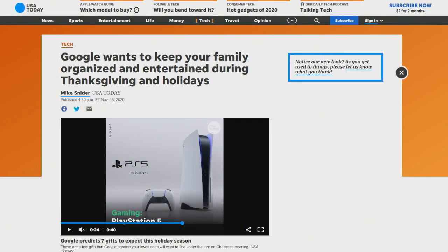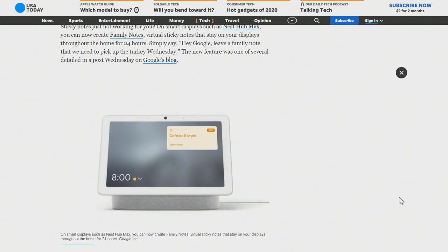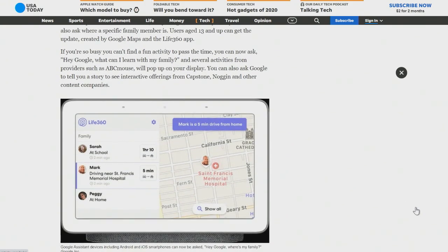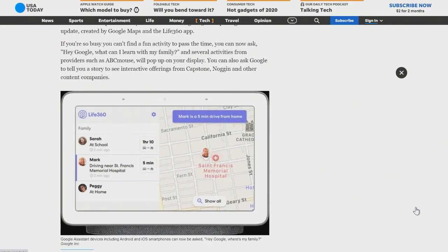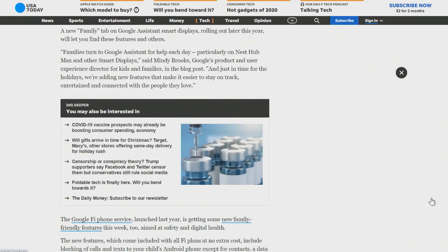And there are some other features. If you have Life360, which is a tool for keeping track of your whole family, you can see on the display where your family is and things like that. So that's a nice integration. It seems like they're really leaning into the family aspects, especially during lockdown type situations.